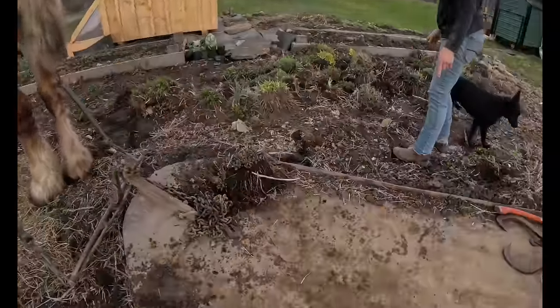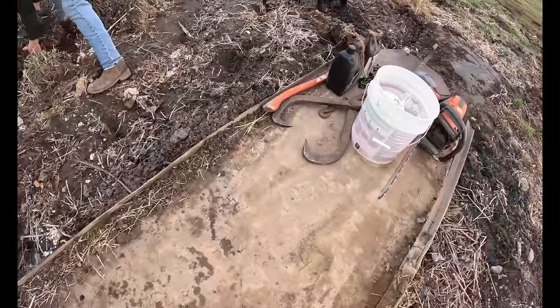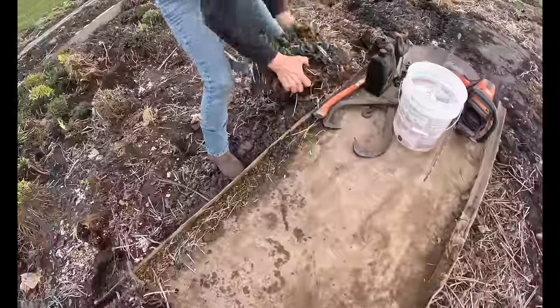Oh, you need a place to stand. So where do you want that to be? Start in the back. Can I put it on here? Yeah.